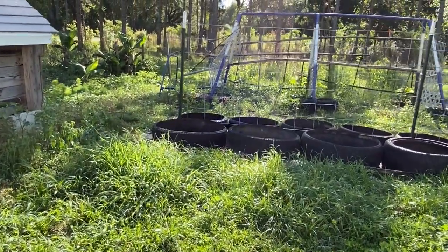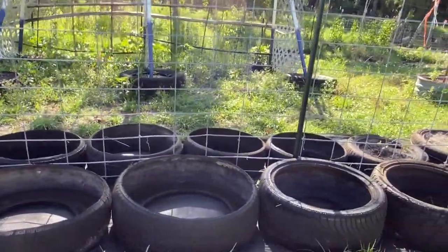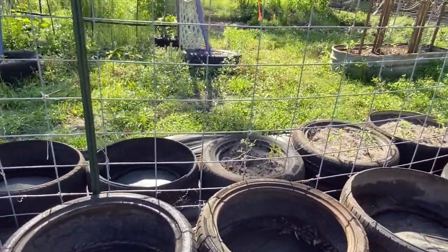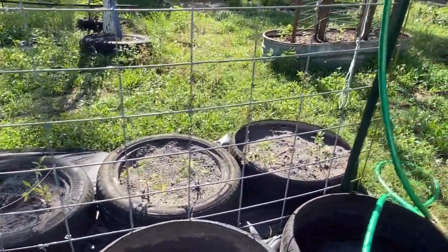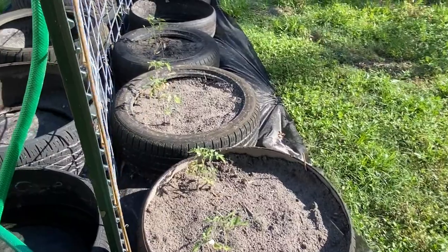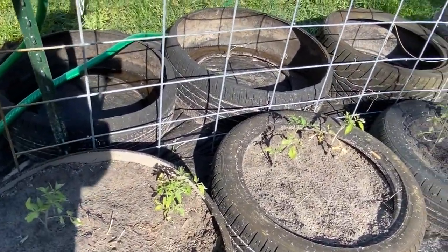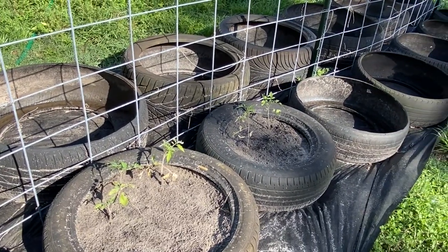Over here, we got the second tomato area set up. This one's gonna be more in direct sunlight. So we have also growing here. And the tomatoes that are planted right now are the mystery tomatoes that one of our homesteader friends gave us. So we got them started.